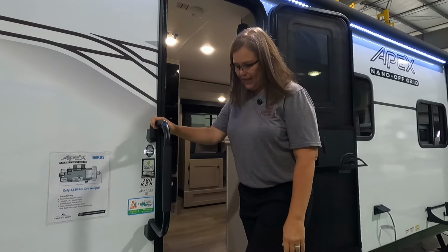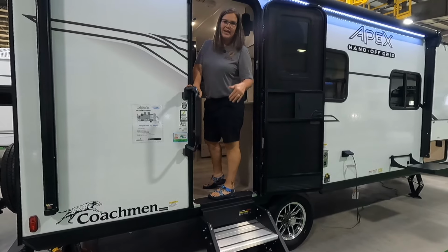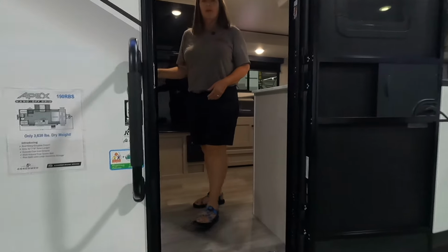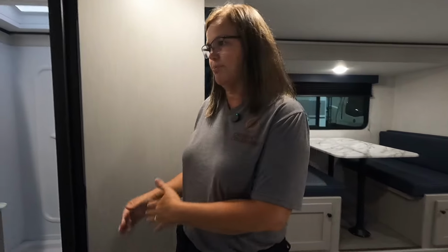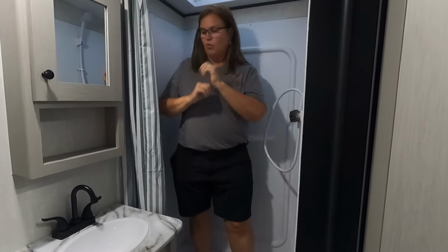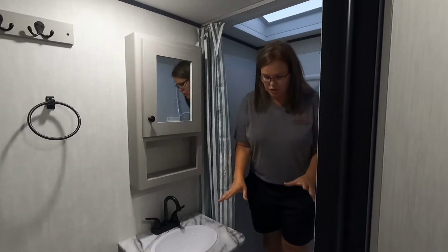Notice right away when we walk inside those solid stairs. They had them last year. I still love them. I think they're really great because you don't have that bounce when you're walking in the rig. Of course, when you have kids, it's always nice when you have bathroom access right away when you come in. So the door to this rig is closer to the back, which gets you right into cleaning off kids in the bathroom. This doesn't have a tub, but it does have a little bit of a lip in the shower. So we've got a nice wide shower space, shower curtain, a smaller sink, but there's plenty of storage in here.